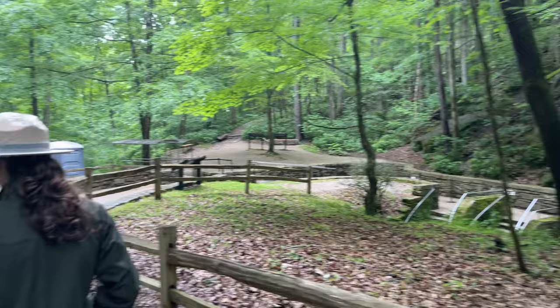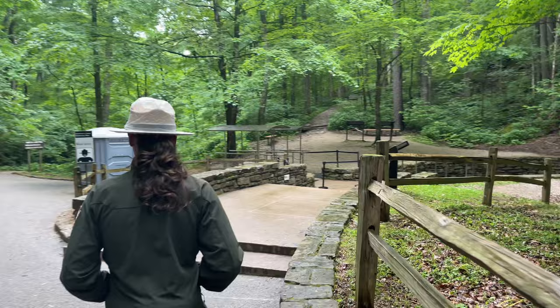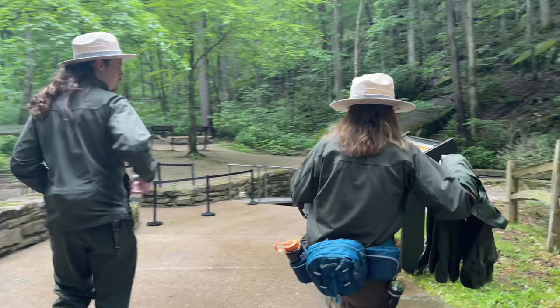The robber's kettle is just a nice little circular, kind of like a little pot on the right side of the trail. Funny enough, it has the name Robert's Kettle written above it.